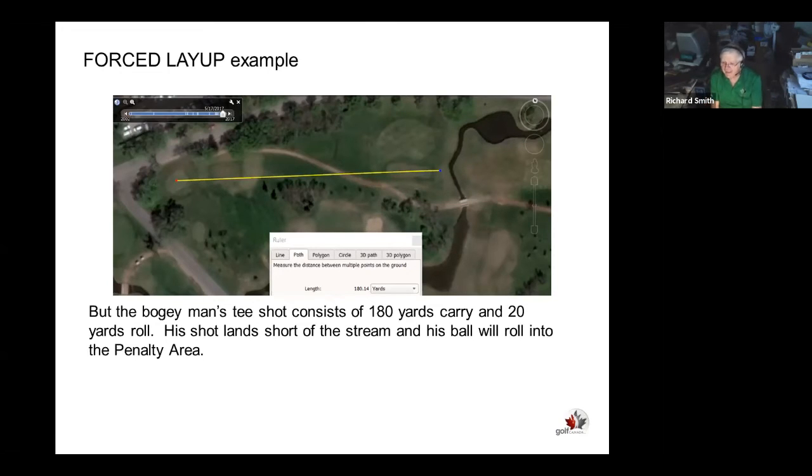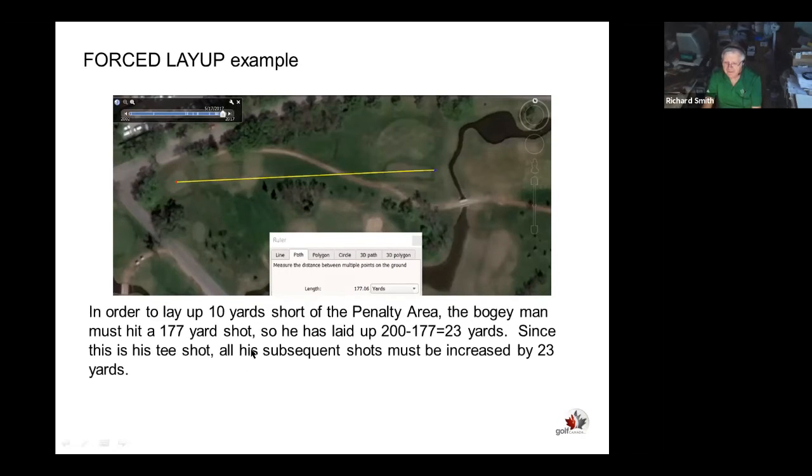His tee shot is 180 yards carry, 20 yards roll. The 180 is back. You can see here measuring from the tee, the 380 has not yet reached the penalty area, so the roll would carry him into the penalty area. So if we lay him up again 10 yards short of the penalty area, he would need a 177-yard shot. So he is laid up by 23 yards. And therefore we must increase the subsequent shots by 23 yards.